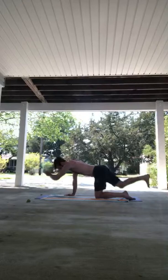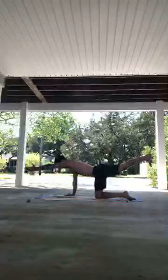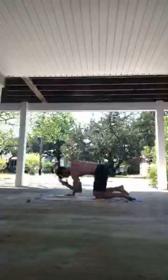Big inhale, reach long. Exhale, curl in knee to elbow. Inhale, reach. Exhale, curl. Inhale, reach, reach, reach. Exhale, curl, then hold. And place both back down. Shake it out a little bit.